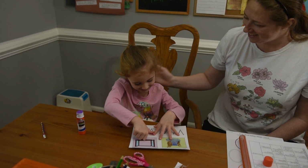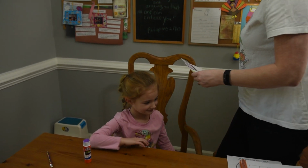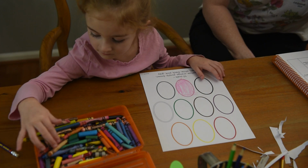She loves getting stickers, so I had a sticker with a W word on it. I think it said wow, so I put that on there. All of the worksheets go on her bulletin board so she can see them throughout the week.